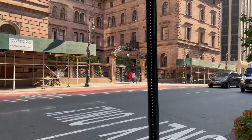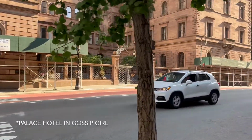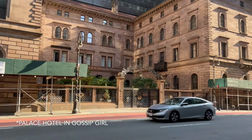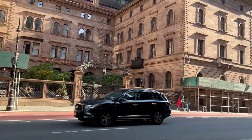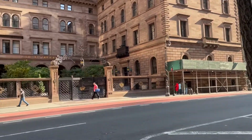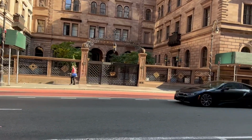So FYI, if anyone is a Gossip Girl fan, that over there is the Palace Hotel. See you in Gossip Girl. Let's see, there's tourists taking photos, but morning hotel, I definitely recommend the bar.